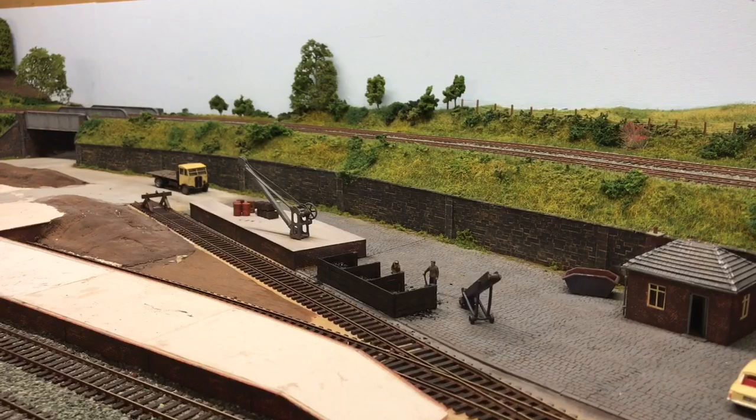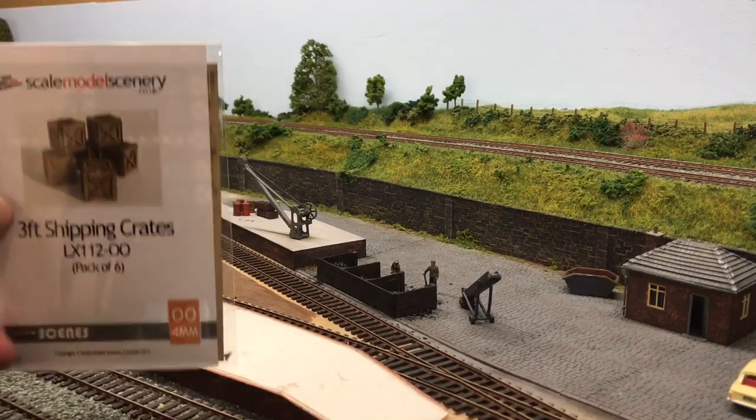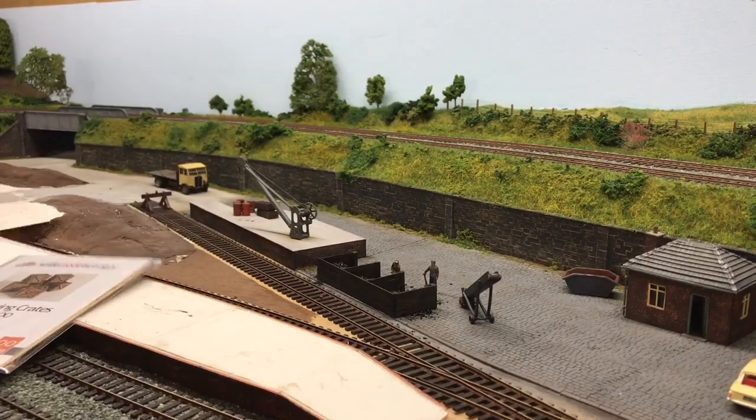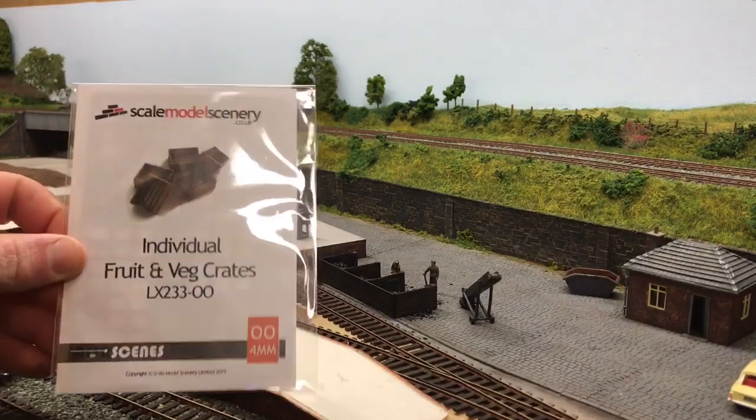A few items I intend to add to the platform are some of Scale Model Scenery's kits. I have the shipping crates. I've actually built one of those to date. They're all very fiddly little kits and they just take time. And I've also got fruit and veg crates.